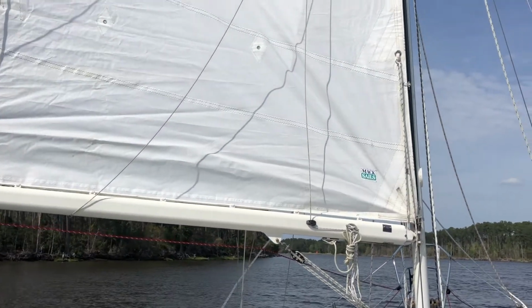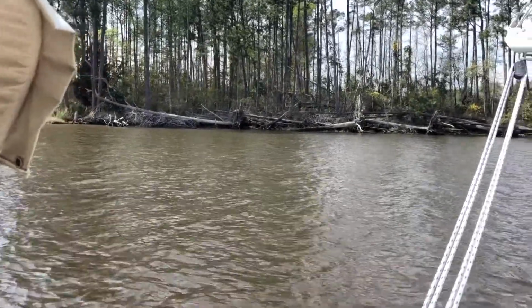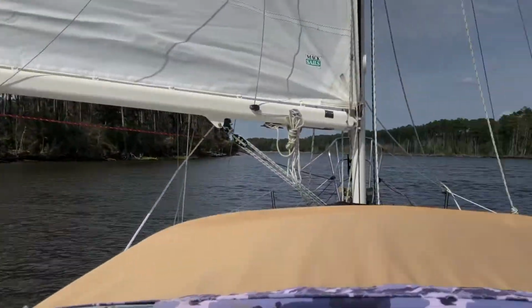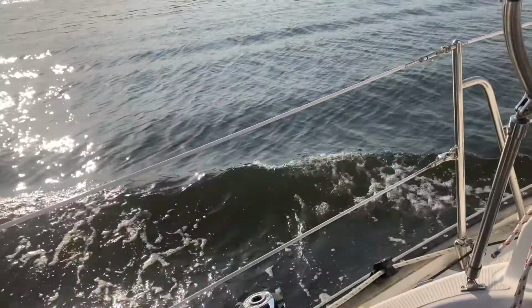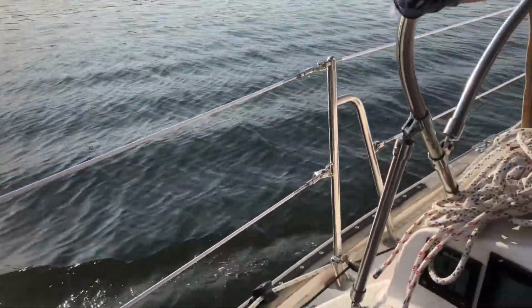Yep, motor sailing, if you call it that, I guess, against wind. Well, not against wind, really no wind, but against current. Not the best time, but make do with what you got. And better than not having anything up.